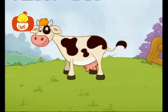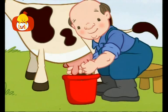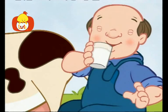Here is a farmer. The farmer takes care of the cows and milks them. Look! Look how the farmer milks the cow. The cow is giving us milk. The cow produces milk. Both we and the calf drink from this milk. Thank you, cow.